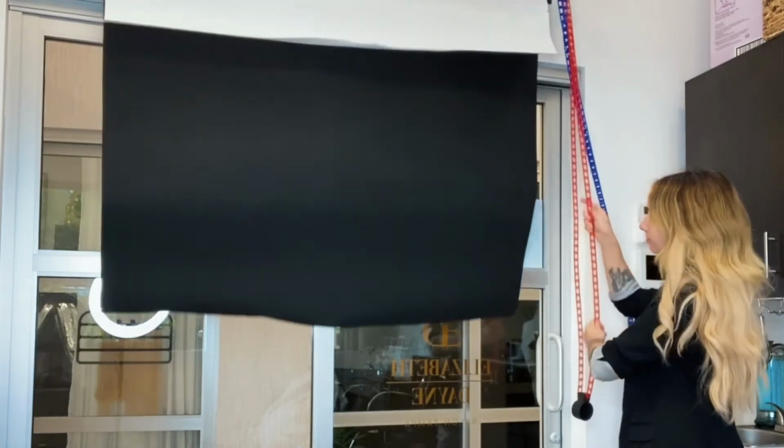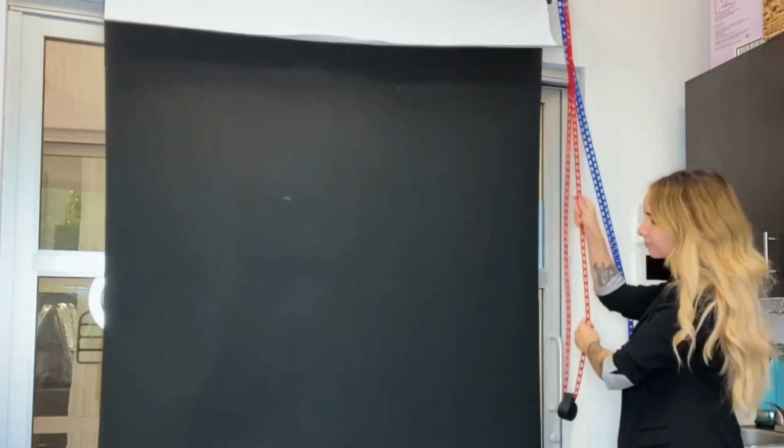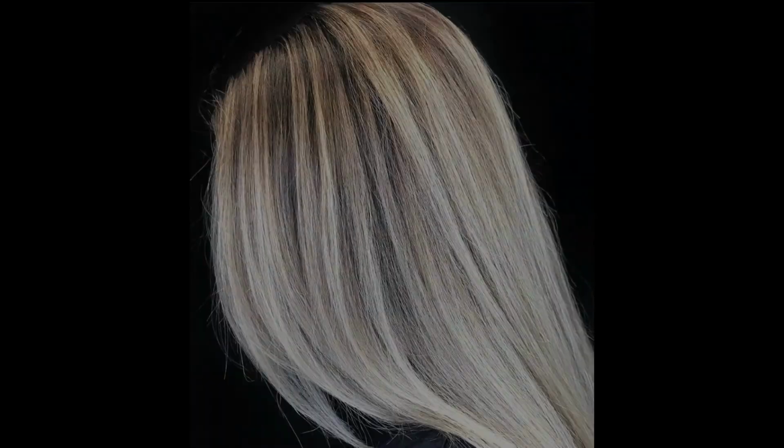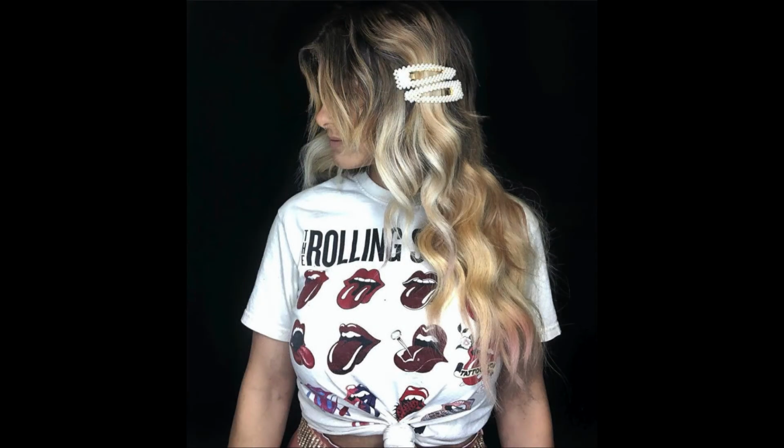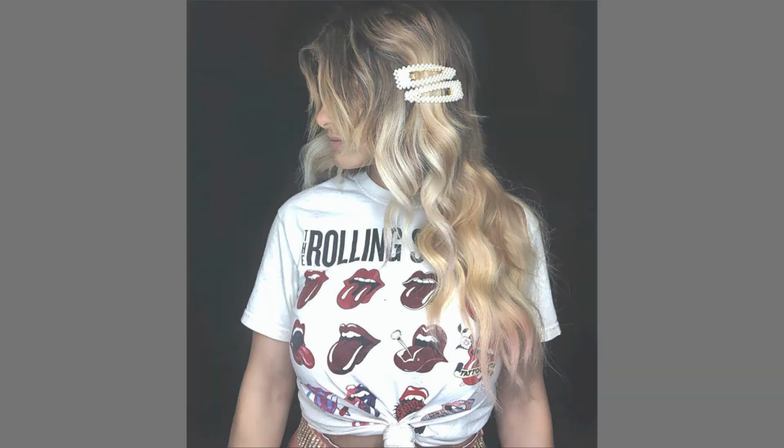Right now we have a black and white backdrop with the option of adding a third one later if we want to do one with our logo. You can see how well the black backdrop works for our blonde clients. It really is such a high contrast, so it really makes the color pop. And then if our client happens to be wearing a lighter color shirt or outfit, then that also is a better option versus using a white backdrop.